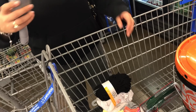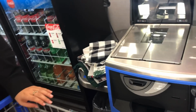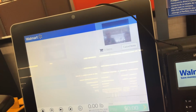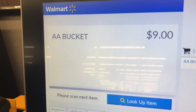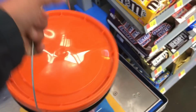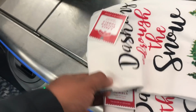Find this? Yeah. I can't believe we still found Christmas stuff here. These are good, 25 cents.